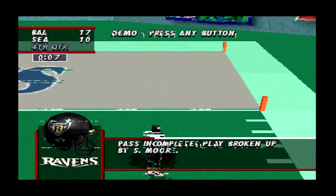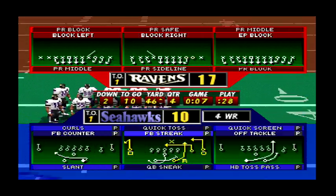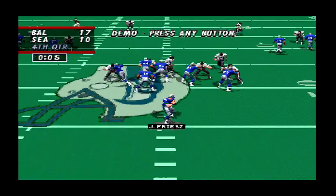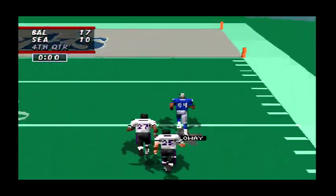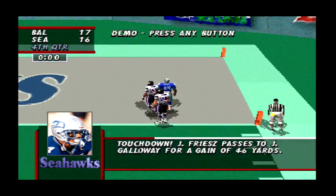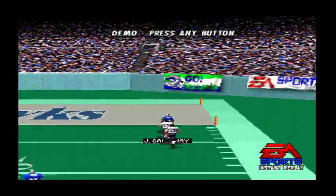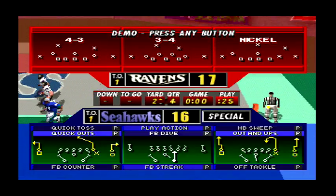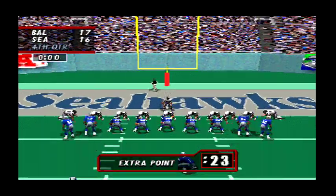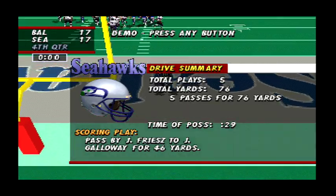He was covered like a blanket. That one wasn't going anywhere. Hut! Hut! Hut! Seahawks. Let's take another look at that play. The extra point is good. Let's take a look at the drive summary.